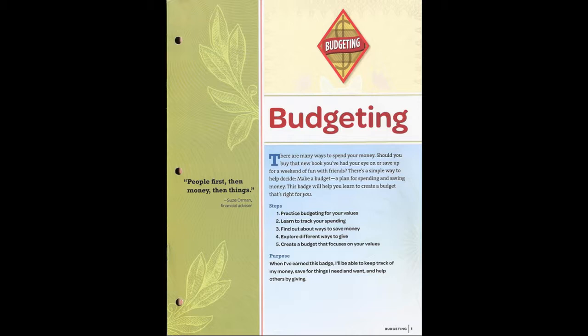Page 2. Step 1. Practice budgeting for your values. Your budget is more than just a way to track your money. How you choose to spend your money shows what's important to you. In a way, it's a statement of your values. For example, if healthy living is important to you, you may want to budget for a gym membership or exercise class. If music is your passion, you may choose to save money for music lessons or a musical instrument, or earmark money to buy your favorite tunes.